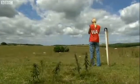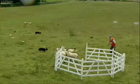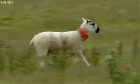Now, the first of the 3 trials in this year's competition will be that of the young handlers, and all of the competitors are under the age of 18. Then it's the brace round, that's 1 man and 2 dogs, and then in the final round, it's 1 man and his dog, but with 2 groups of sheep.